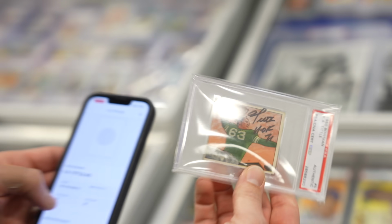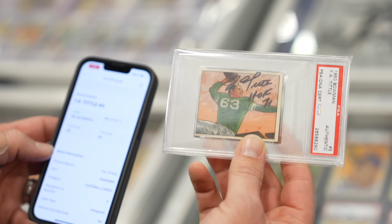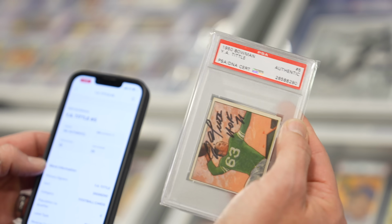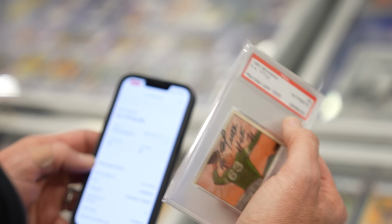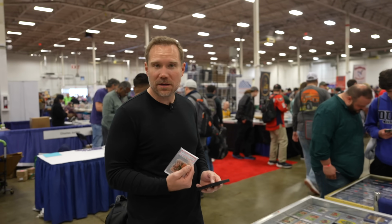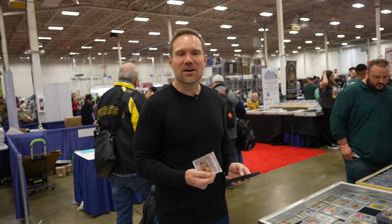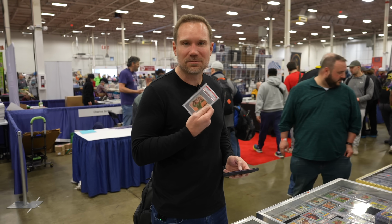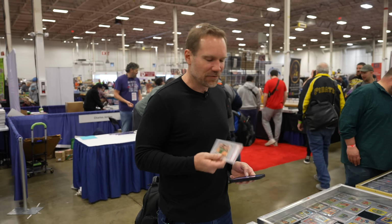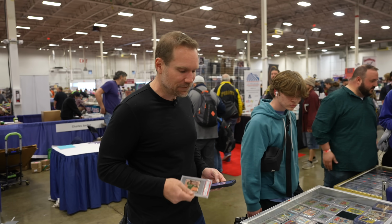Curious what the pop count is on this one. So the population on this card autographed is a total population of 47. So there's 47 total 1950 Bowman Y.A. Tittle cards ever autographed and authenticated by PSA. A little more than I thought there would be on a card that old. Still not a huge number, right? I mean, today you deal with players who have thousands and thousands of cards autographed, and here, Y.A. Tittle, 47 of his rookie cards. So for less than $1,000, it's definitely a pickup to consider.